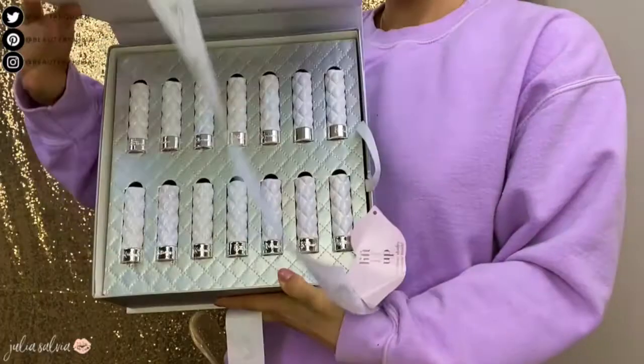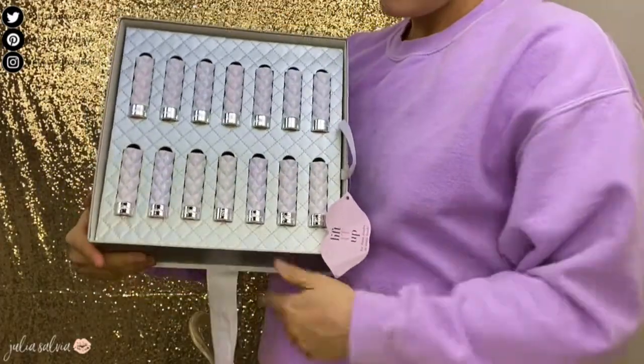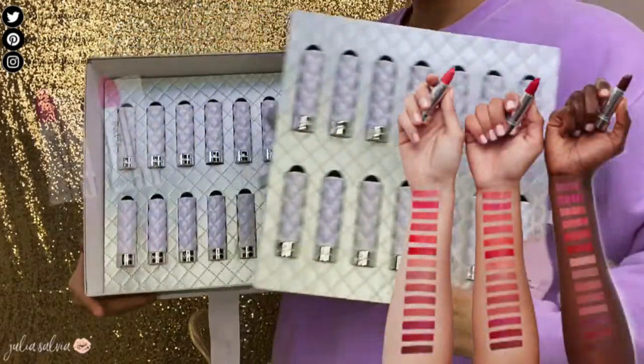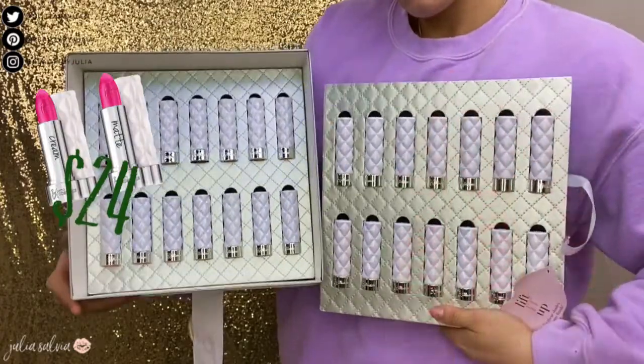So today is Swatch Saturday. Swatch Saturday, if you're not familiar with it, is where I swatch entire collections of things, mostly lipsticks, lip glosses, all the fun lip stuff, and I share them with you. Today I'm doing a little makeup tutorial and sharing all of the brand new Pillow Lip Lipsticks from IT Cosmetics. They come in 14 different shades, with a matte and a cream finish in all 14.